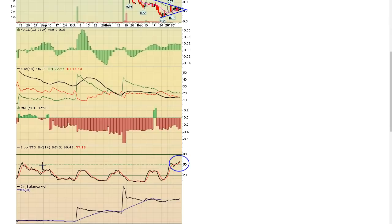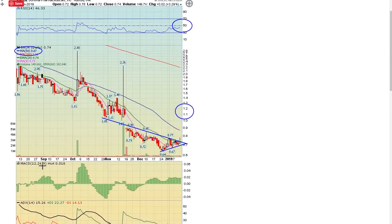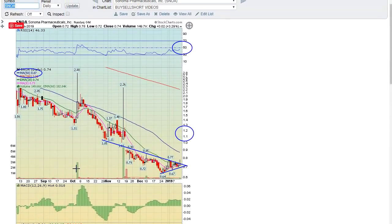This is the first time we've seen that since way back in the summer before the stock started its downtrend. So this chart looks really, really good going into next week.